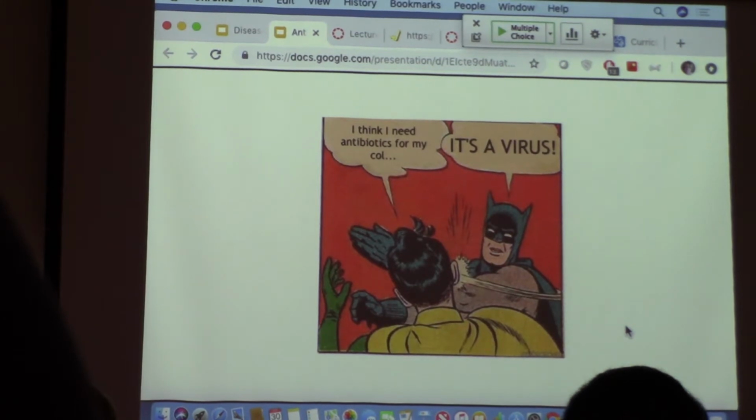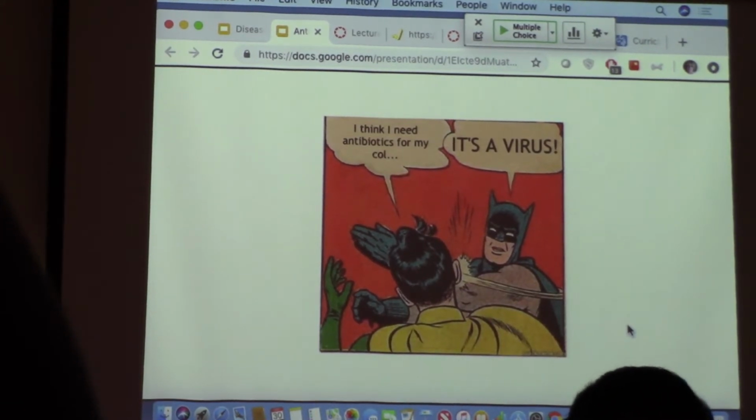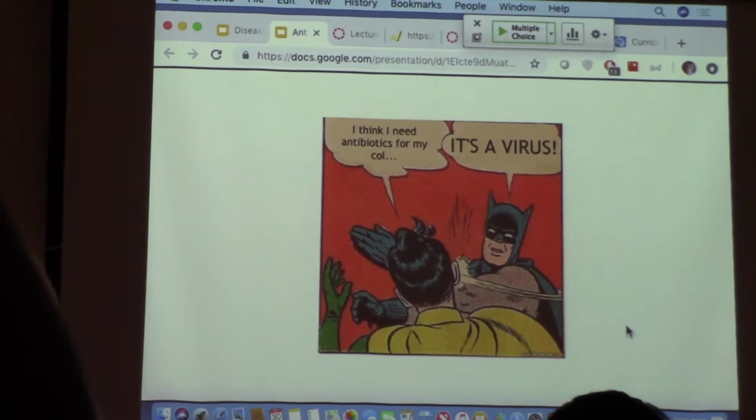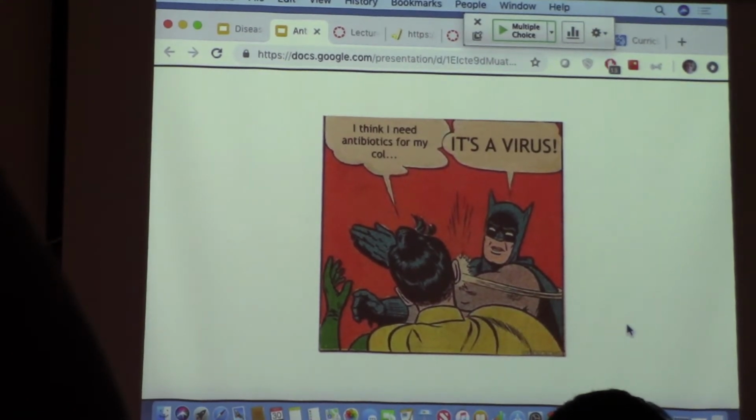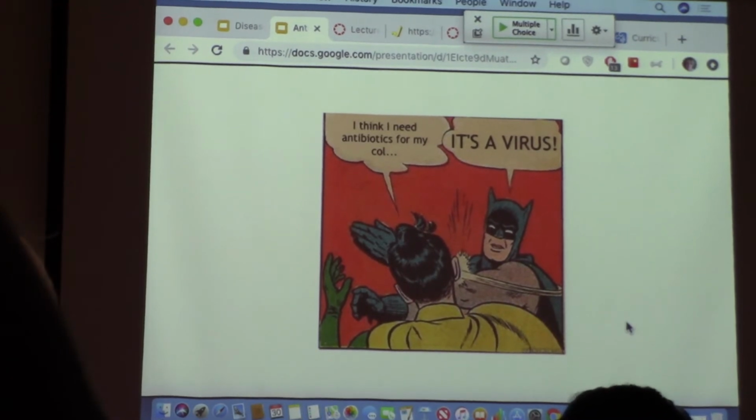So people go to the doctor all the time when they have a cold and they want antibiotics, right? But antibiotics won't help you with the cold. All they'll do is kill all the good microbes that are in your body. And so antibiotics are not appropriate for giving people with viral infections. It turns out that lots of ear infections are caused by viruses. Lots of the time when you have bronchitis, that's caused by viruses. So a lot of things that people take antibiotics for or want antibiotics for are actually caused by viruses.